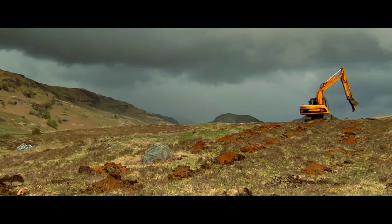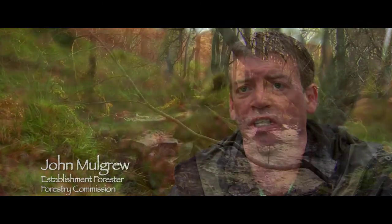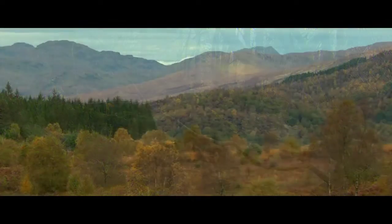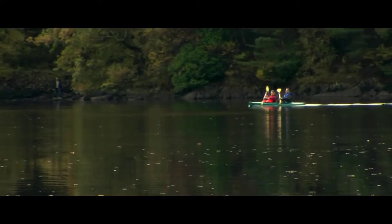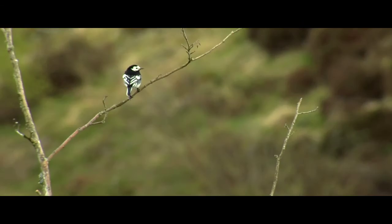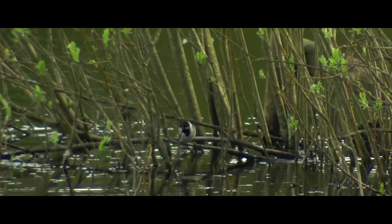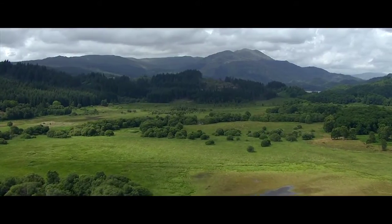I work for the Forest Commission as an establishment forester in operations, and that involves the restocking of all the commercial and non-commercial trees. What I'm aiming to achieve here is a whole range of woodland structures, native woodland. There's benefits for the public, for biodiversity, for the flora, the fauna, for the future of not only the area, but the forest industry. The whole thing will be diverse. There will be no areas completely alike and no areas looking like any sort of monoculture.